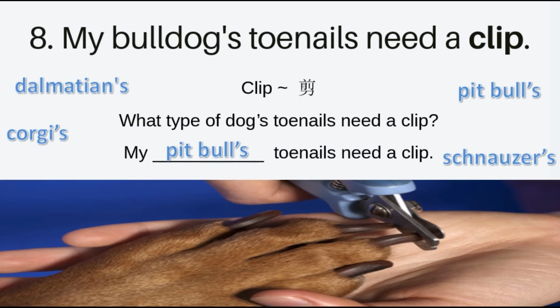clip? My pit bull's toenails need a clip. My Dalmatian's toenails need a clip. What type of dog's toenails need a clip? Say it now. Well done. Let's keep going.